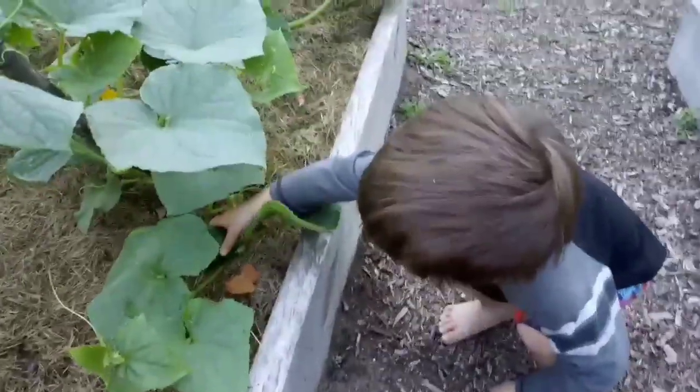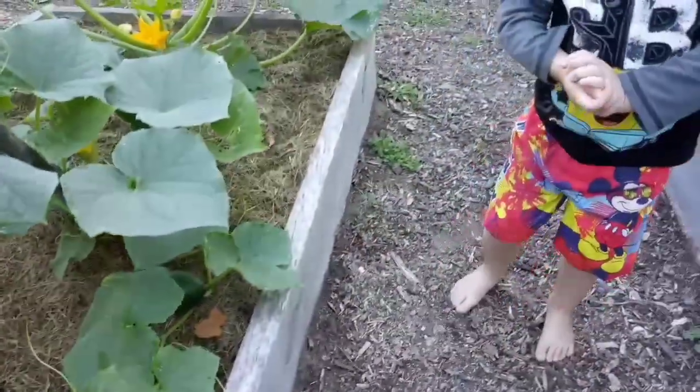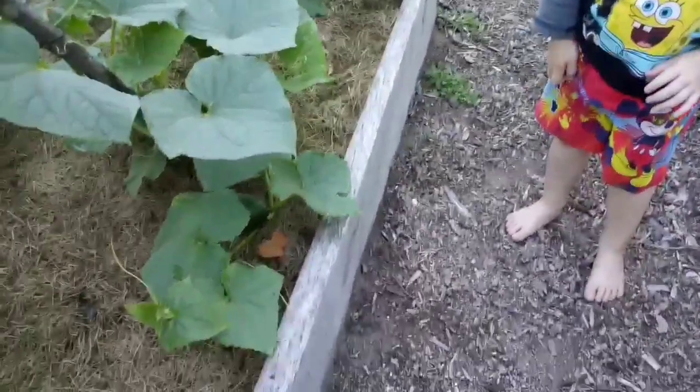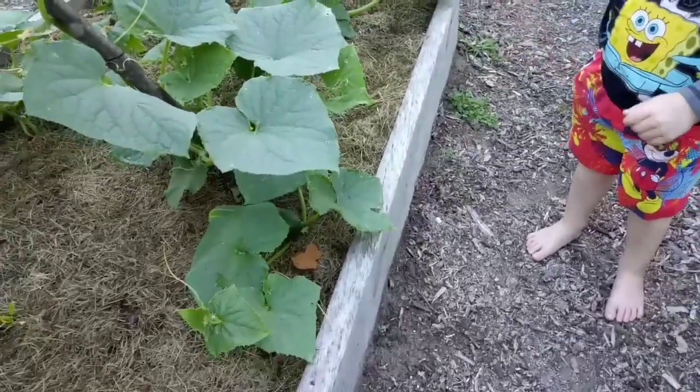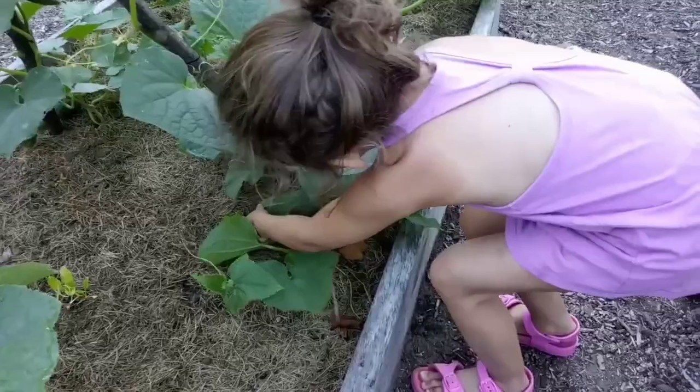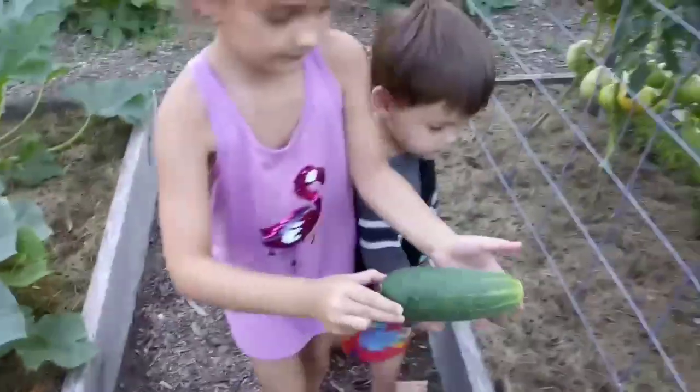Grab it. It's got prickles on it? Yeah. It's okay. It won't hurt you. It's okay. I can put it in there for you. All right. How big is it? Let me see. Nice.